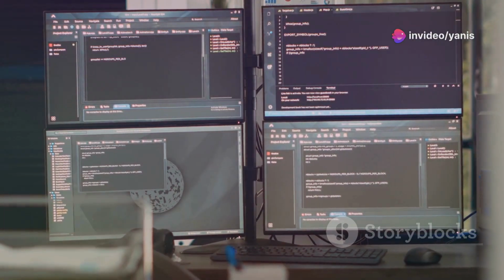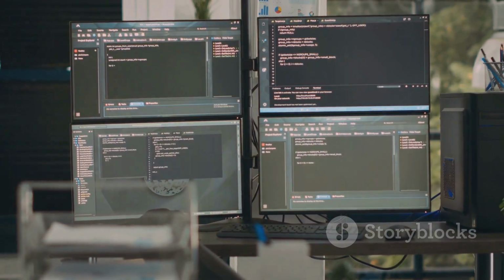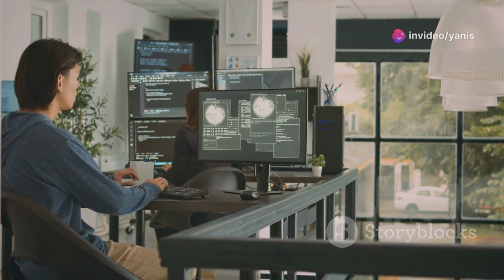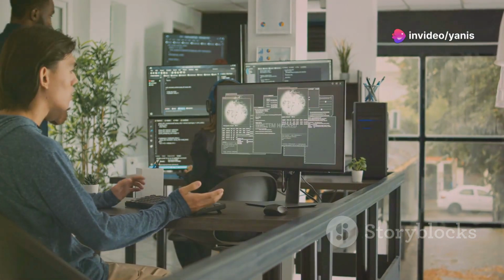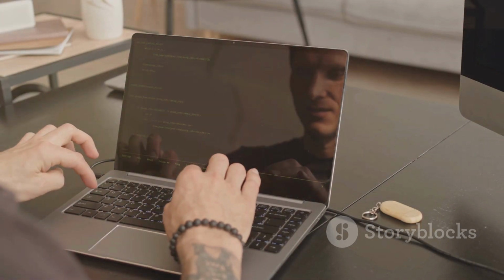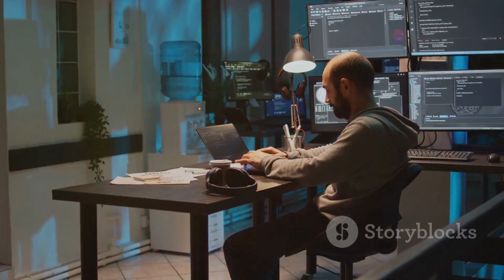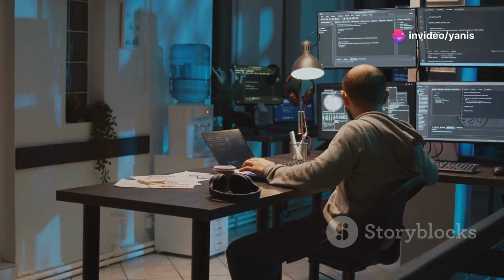Now let's talk about something that's going to excite all the coders out there: GitHub Copilot. This AI-powered tool is like having a coding buddy who's always one step ahead of you, anticipating your needs and helping you navigate through complex coding challenges. Imagine this. You're in the zone, writing code, and suddenly you hit a roadblock. It's frustrating, right? You know what you want to achieve, but you can't quite figure out the syntax or the most efficient way to write it.